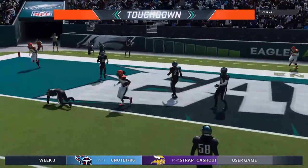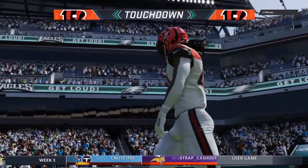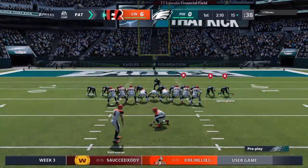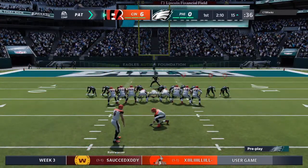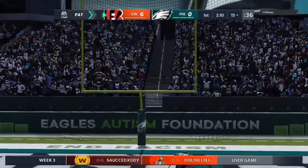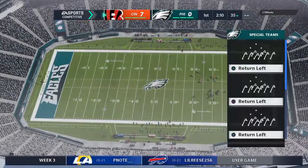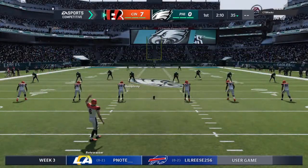And he'll take this into the end zone for a Bengal TD. Kamara. Alvin Kamara, his first touchdown here of the new campaign. And the Bengals take it right down and score on the opening drive. The kick is good, extra point right down the middle, and that makes the score 7-0.